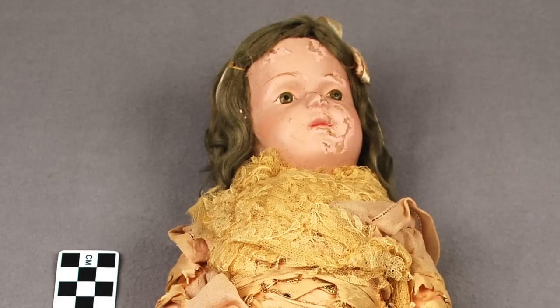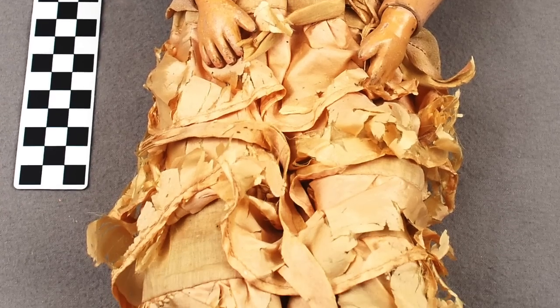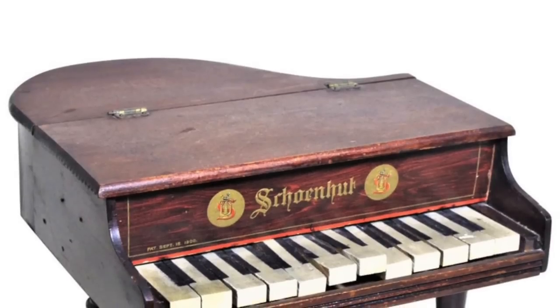When he came to America in the very late 1800s, he opened up in Philadelphia one of the country's very first toy manufacturers, a company that was just dedicated to making playthings. Some of the objects they made were existing playthings. They were very big into making dolls, and they were also really big into musical instruments.